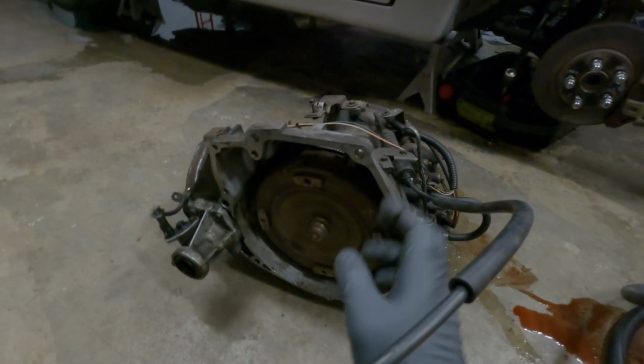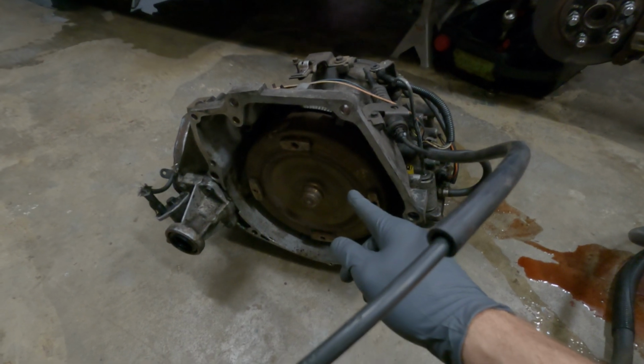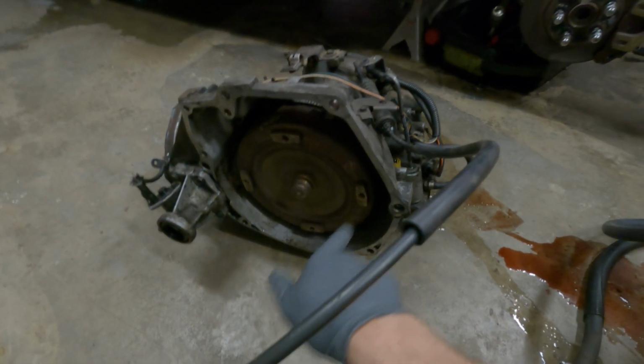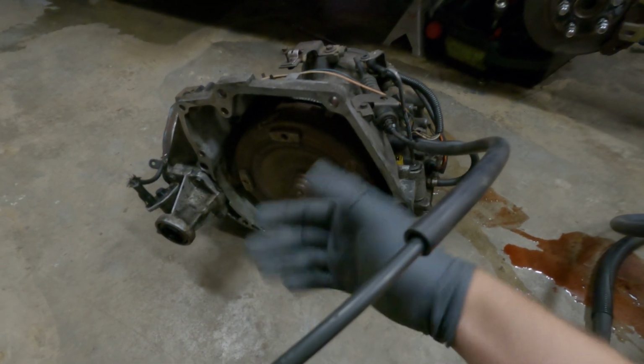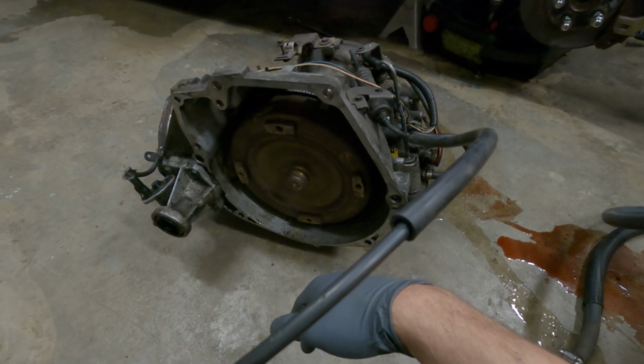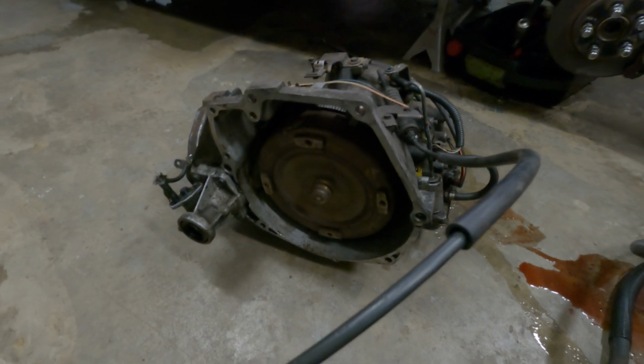Alright, got the sucker off, so let's go ahead and pull the torque converter off, and I will show you guys how to take the pump out, because it's not exactly easy, but it's easy if you know what you're doing ahead of time. So let me get this all set up and I'll show you guys what's up.